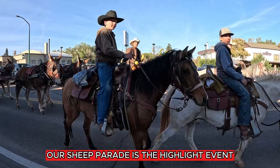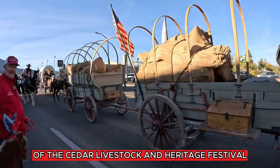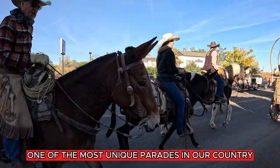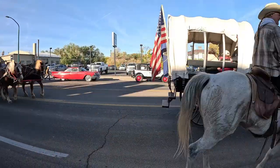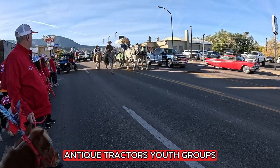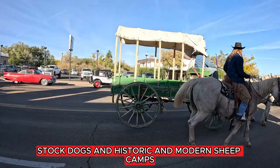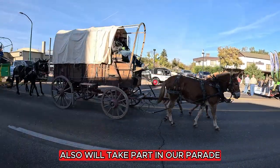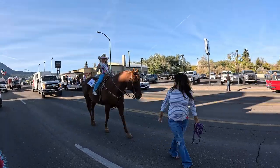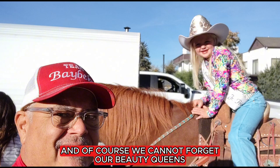Our sheep parade is the highlight event of the Cedar Livestock and Heritage Festival, and probably one of the most unique parades in our country. Horses, wagons, antique tractors, youth groups, stock dogs, and historic and modern sheep camps also will take part in our parade. And of course, we cannot forget our beauty queens.